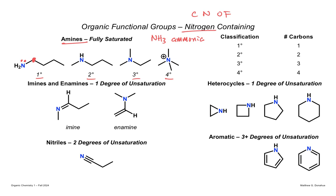Secondary, now we can see there's a methyl group and then this other carbon, so that's 2 carbons. Tertiary has 1, 2, 3 carbons, and then quaternary, there's 4.